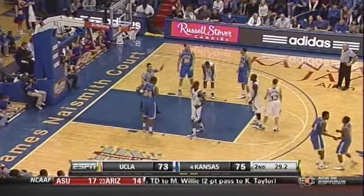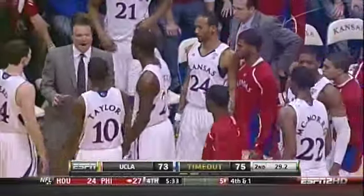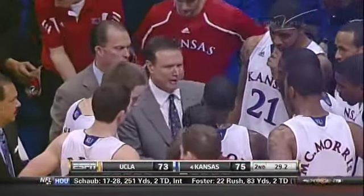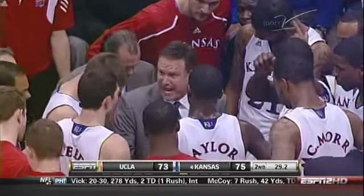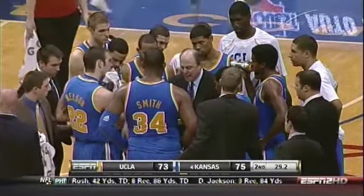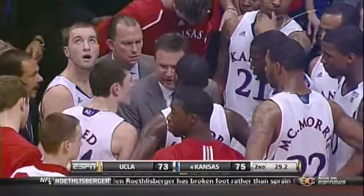I think if they make this free throw, Bill Self should call a timeout and set his defense up. Beat me to it. Kansas now 13 for 27 from the free throw line, and that has just been a huge part of the story. Bill Self's team leading it by 2, and Taylor is going to shoot a free throw. But credit to UCLA for doing such a good job. Ben Howland's team hanging around and hanging around, running good offense, getting stops when they needed stops.